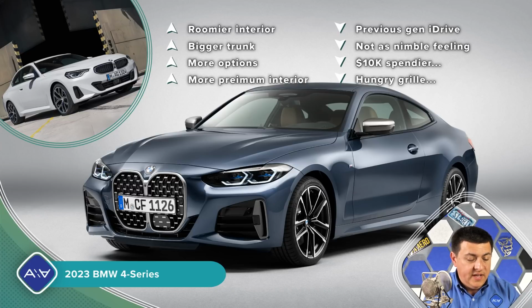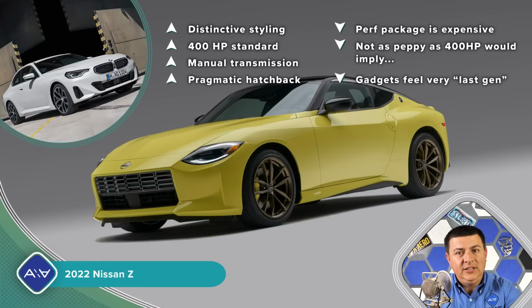Now let's move on to the competition here. The BMW 2 Series is designed as an entry point into the BMW brand, so you might be looking at this as an upgrade from something like a Supra, which is also a BMW, or something like a Nissan Z, or perhaps a Camaro or a Mustang or something along those lines. So let's take a look at the Nissan Z first. They are quite similar priced when you really start to look at this.